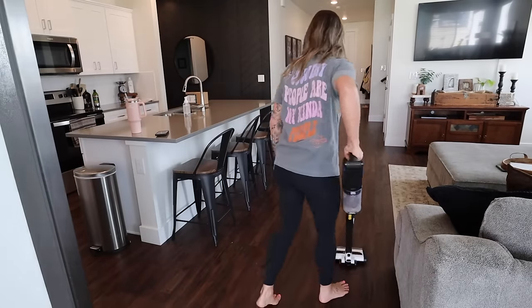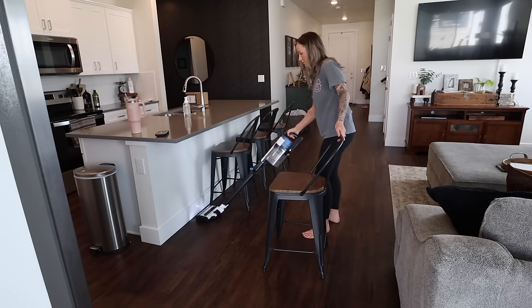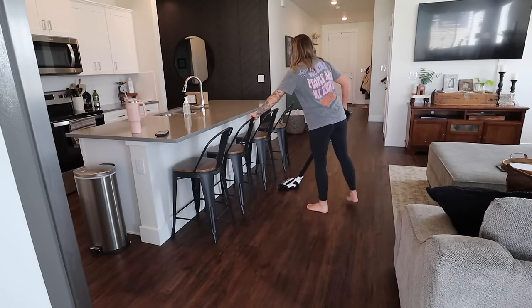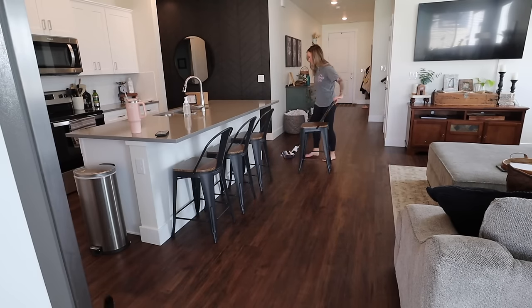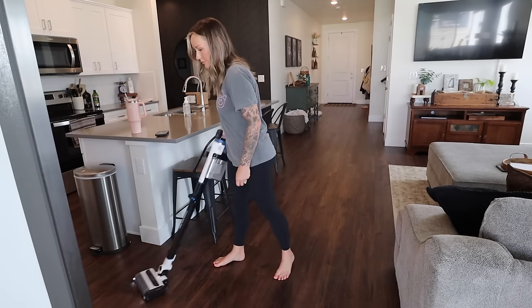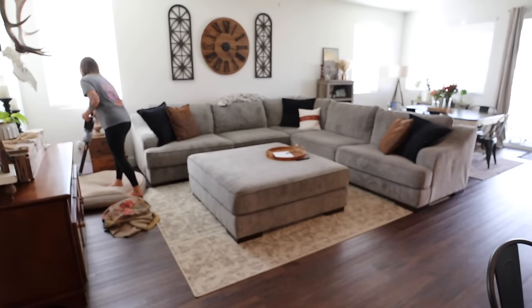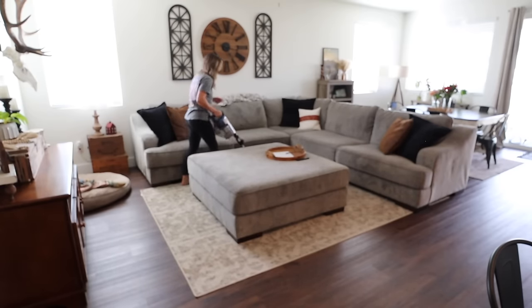Moving on into the kitchen slash living room now. Just gonna keep working my way and getting all of the downstairs floor vacuumed. Now I'm not sure why this clip is out of focus, but it is. But we are over here in the living room. I'm vacuuming Cash's little corner over here, full of dog hair. I'm getting his bed vacuumed off, and also the rug here in the living room.